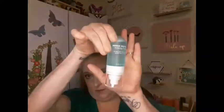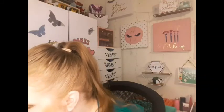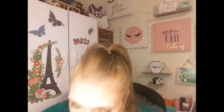So next I'm going to go in with the Press and Refresh setting spray. That's what this looks like. Very, very faint scent. That's what I do with my sponge. I like the mister on it. I had a sponge somewhere. We'll use this one. I just like to push it in. It did not leave any dots or anything on my face, but I always like to push it in.